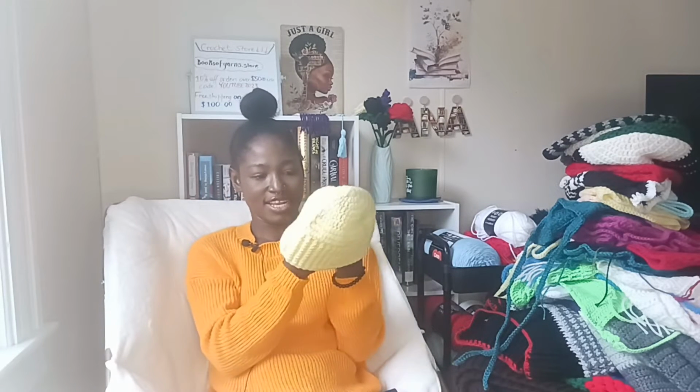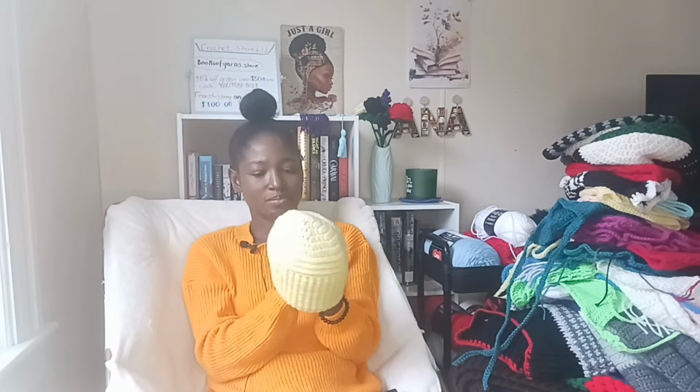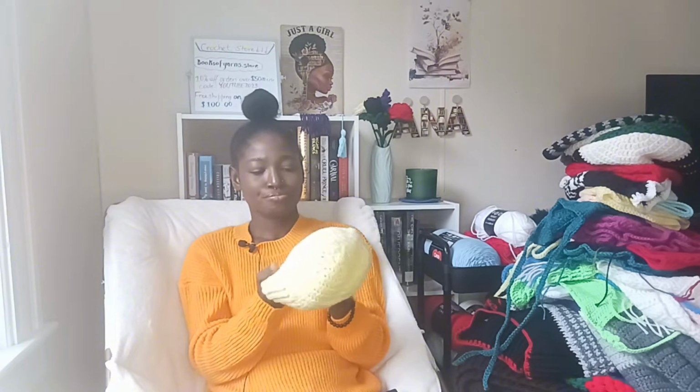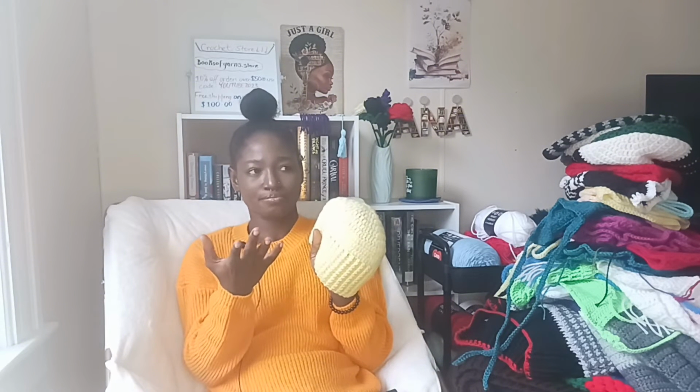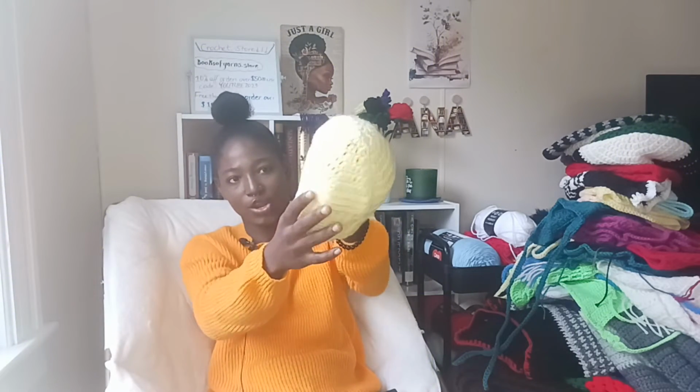This is a beanie that I made. There's this pattern that I fell in love with, which is when you basically crochet double crochet together, half double crochet together. So that's that pattern that you see right here.